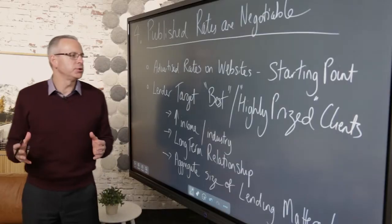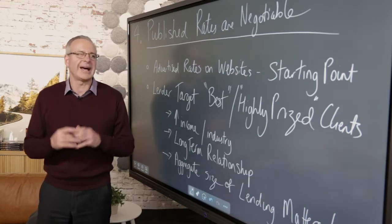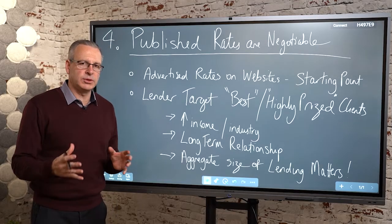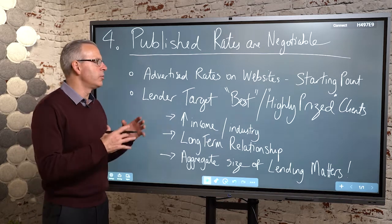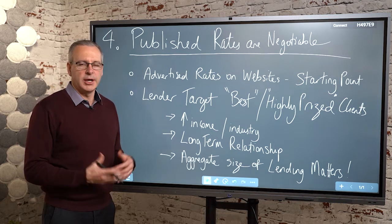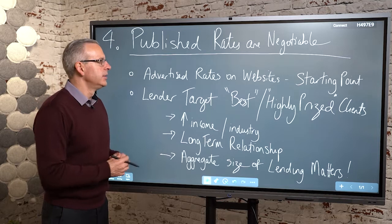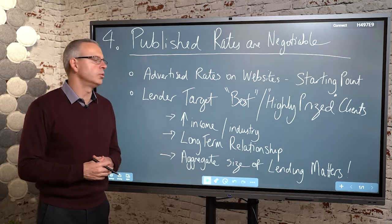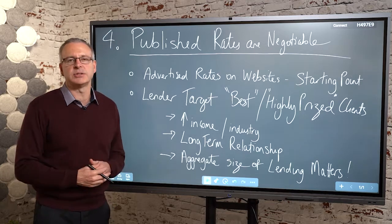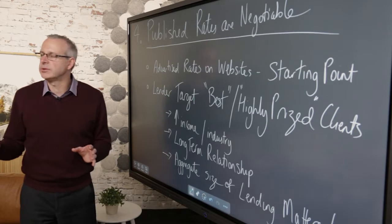And so the best way to do that is to understand that the advertised rates on websites are just your starting point. Now, of course, if you're dealing with an investment-savvy mortgage broker or a mortgage broker in general, they will also be able to reinforce this. I know in our business, we effectively disregard what's published on websites, and we're always looking to do pricing considerations on behalf of our clients. But that is something that you need to understand.